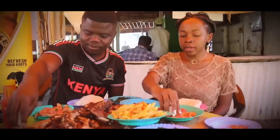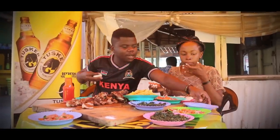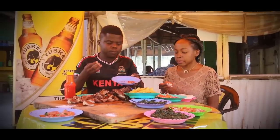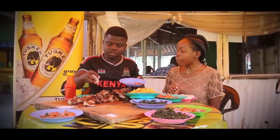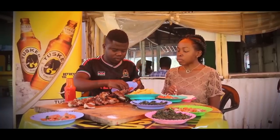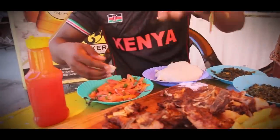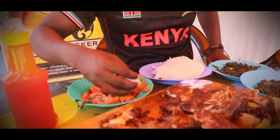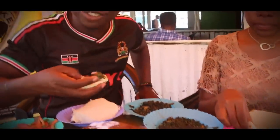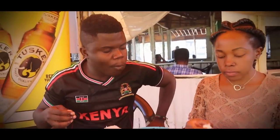You've not tasted the kachumbari? Which one is kachumbari? Kachumbari is this. This is chili, huh? Yeah, that's chili. So if you love chili, you also saute it. Ghanaians really love chili, so go for this. One chili. Go for tomatoes. I'm sorted. Wow.